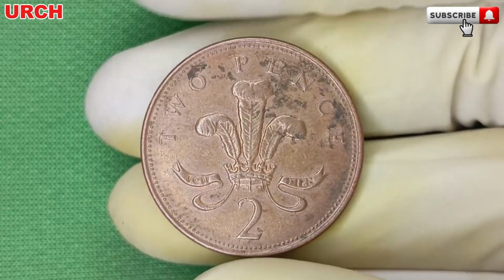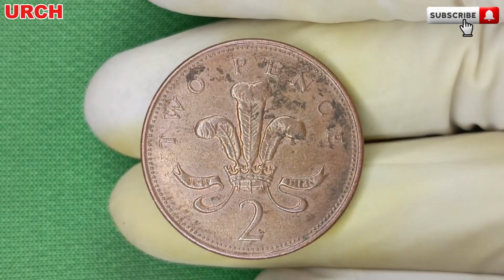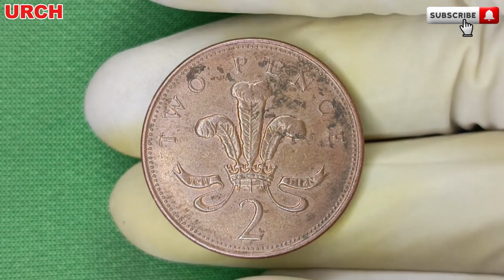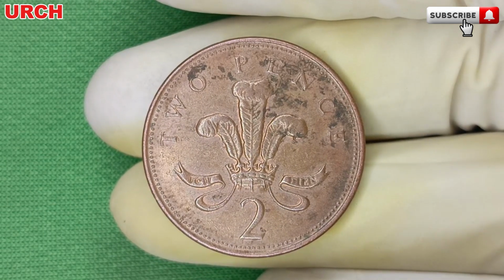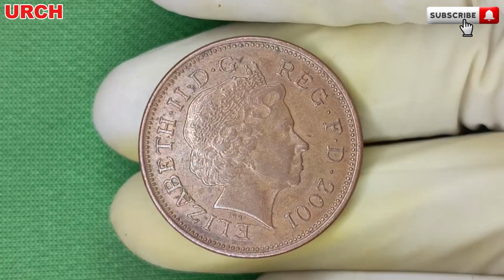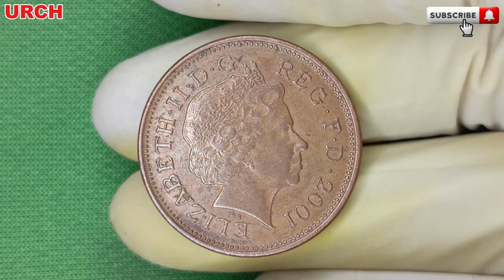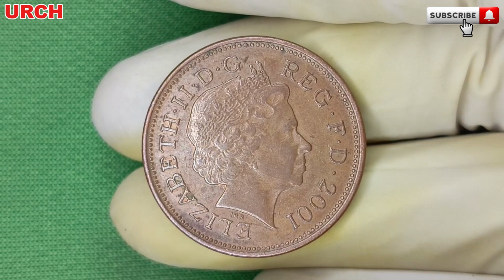In a flurry of bids from international collectors, royalty enthusiasts, and hedge fund investors, the final gavel came down on a staggering price: $21 million. A world record. And just like that, a coin once worth £0.02 became one of the most valuable copper coins in human history. But what justifies this astronomical value?